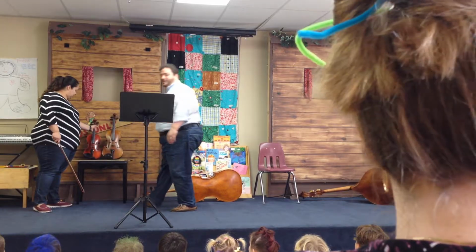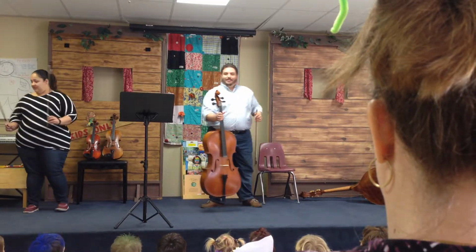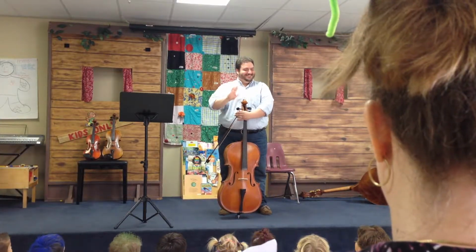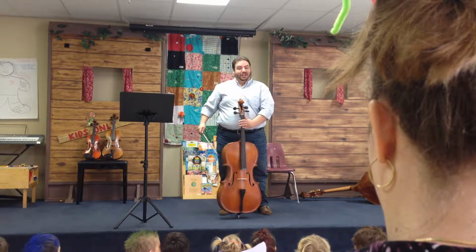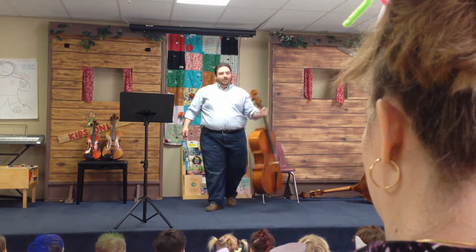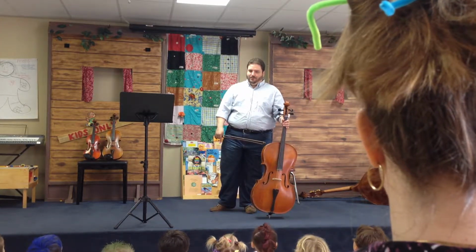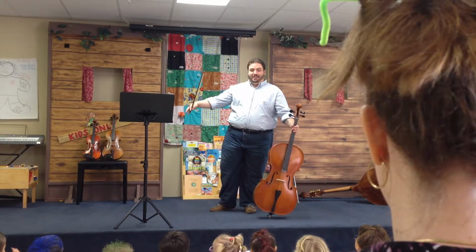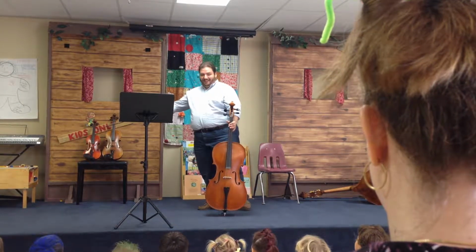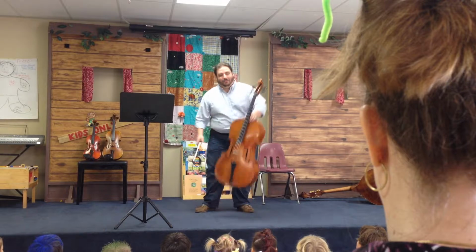Now, the next one that we brought is this one. This is called a cello. Everybody say cello. Cello. Right? The cello's really bigger, right? If we look at these instruments, the cello's a lot bigger, right? So, if the instrument gets bigger, is the sound higher or lower? Lower. The bigger the instrument, the lower the sound goes, right? So we have violin, viola, cello. You want to hear the cello? Yeah. All right, here we go. I'm going to play the cello right now.